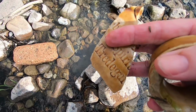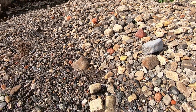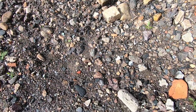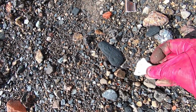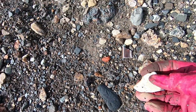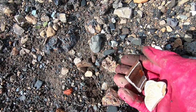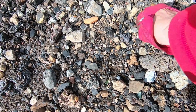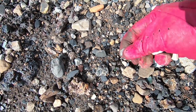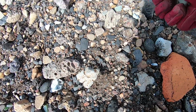What a lovely find. Phil is up there looking for things, and I'm going to have a look on this beach. You can hear a motorbike in the distance. Don't know where he's going. Let's see what we can find here. There's a little piece of ceramic tile, a little bit of a brown bowl and some milk glass. Ooh, some letters on there. Part of some letters. Still nice though.